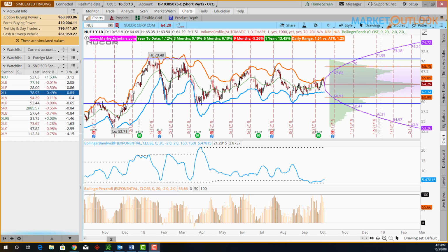You can see a stock like this, Nucor, has been in a sideways range through multiple earnings. We've had 1, 2, 3 earnings, and we've stayed within this range where these blue lines are drawn, where most of the volume has taken place. You can see right smack dab between those blue lines, and we're currently in the middle, right around $65, where most of the volume is traded.